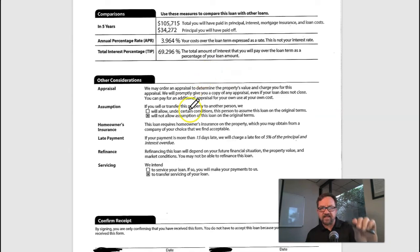We're done. Last couple considerations here to come in. They're going to say we may order an appraisal. Read that as we will order an appraisal. They always do, and they're always going to make you pay for it. Actually, there are a couple places out there saying that they will pay for your appraisal, but those tend to be refinance companies. They'll pay for the appraisal, and honestly, what they're going to do is wrap it into your closing costs. They're also going to tell you whether or not the loan is assumable, whether or not it can be. It can be.